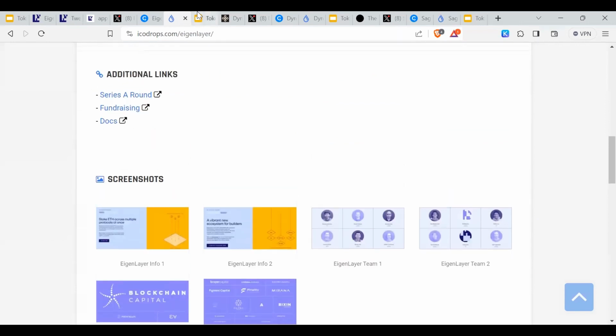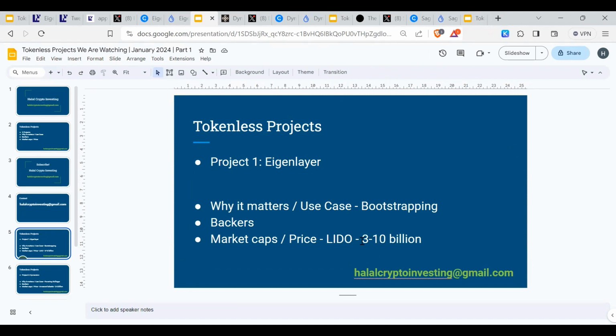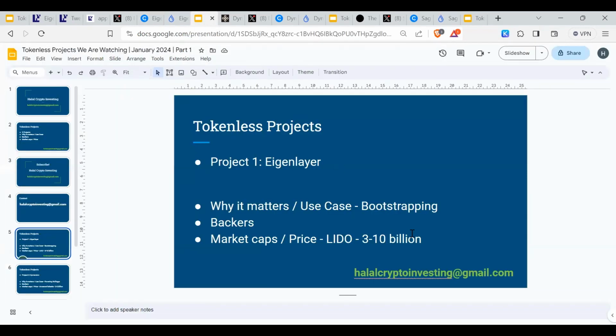Now, how can we measure this project? Market cap. So the closest that I kind of thought about is Lido. Now, if we look at Lido, Lido's market cap is around 3 billion. So it's going to be 3 to 10 billion is what I'm predicting for this project as a minimum. Now, the point here is, like the founder of Polychain said, it creates new use cases. And so therefore, this market cap is going to go above that. But this is just an indicator.